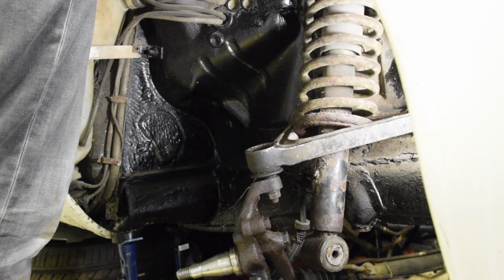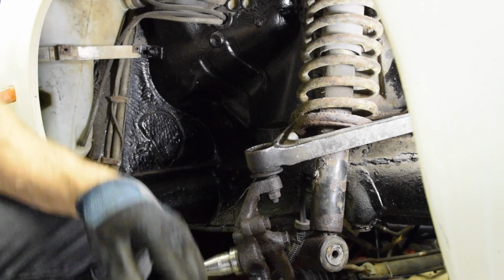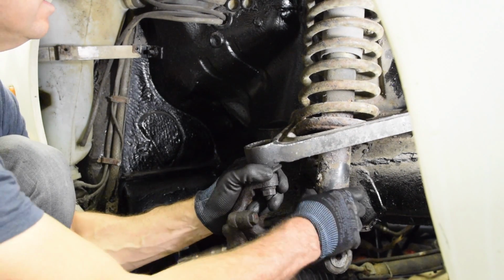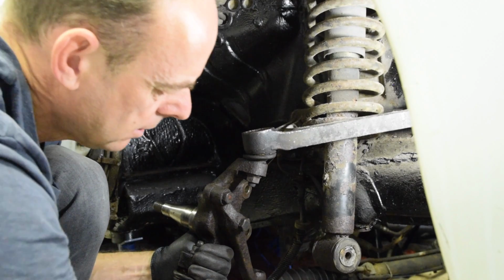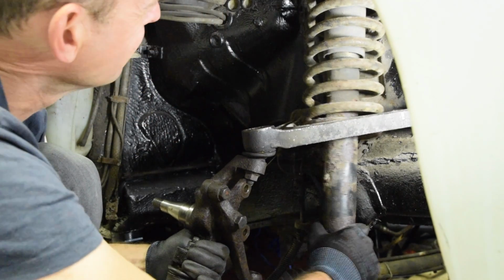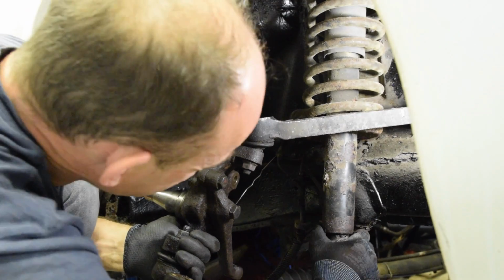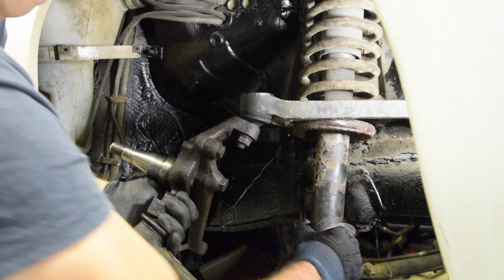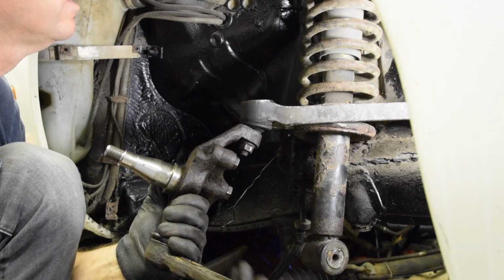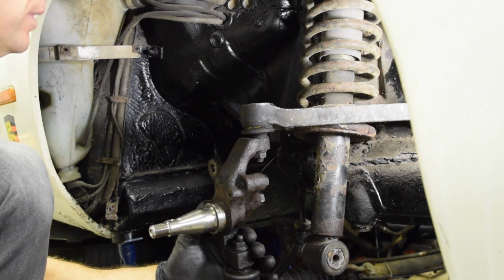Now, I guess they've been off fairly recently, because that didn't take a lot of work to get undone. Let's have a look. I wouldn't say it just drops down, but it's certainly loose. I don't think there's anything else holding it. It doesn't seem to be. I think it's just a matter of negotiating with it. Yeah, right, you want to come.